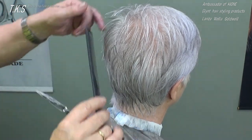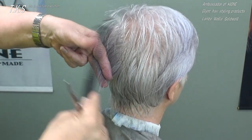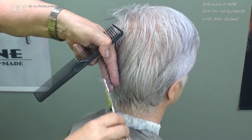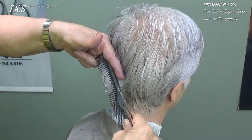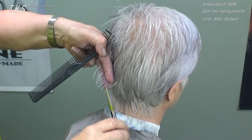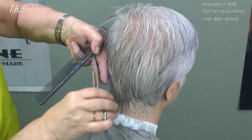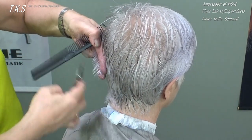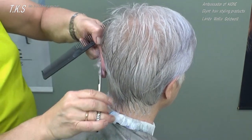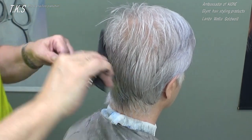Go in hand cutting. And work till I get on the center line again. Pointing my fingers to the neckline and the center of that. On the fold of the skull, I go in to get that short line that she likes.